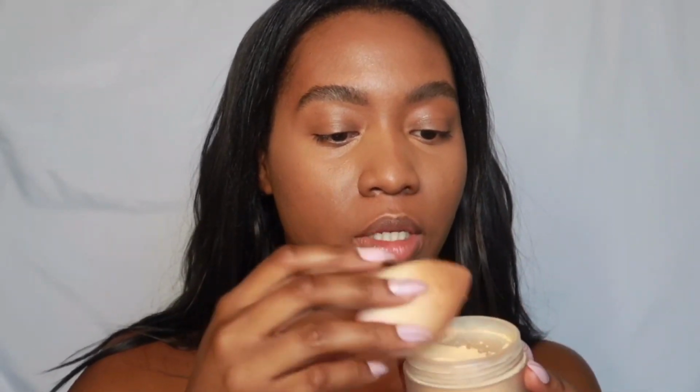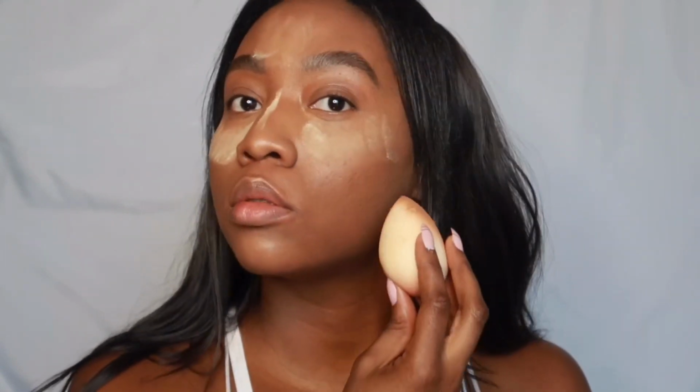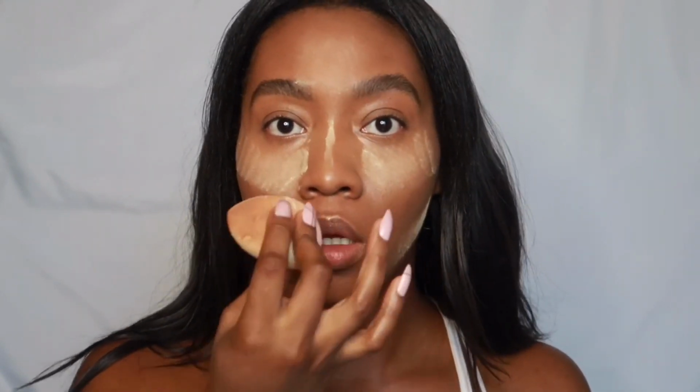We are gonna bake, so I'm gonna take Laura Mercier Honey Beauty Blender down, a little on your forehead, and definitely under the jawline. Just like that.